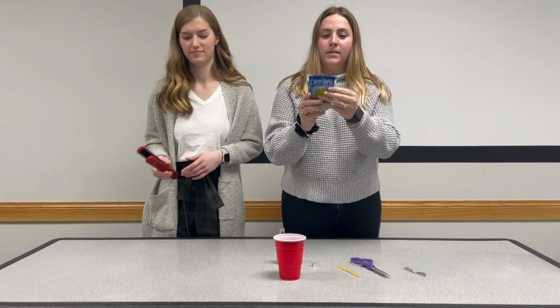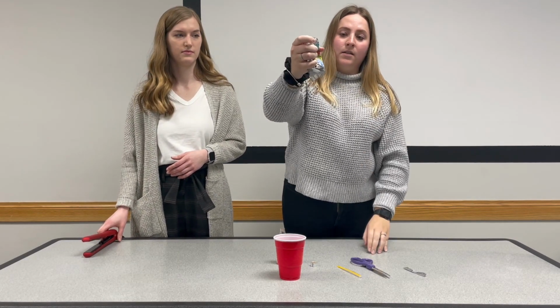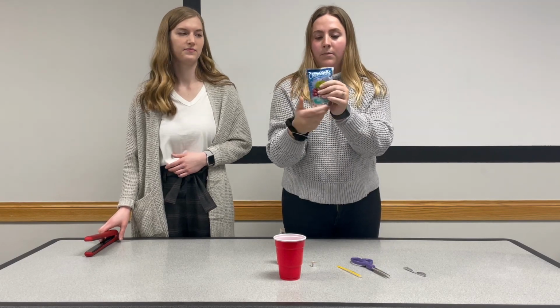And there we have it. Here's the Capri Sun. Looks like it's sealed on the back. Tip it upside down, squeeze it, nothing comes out. Like brand new.